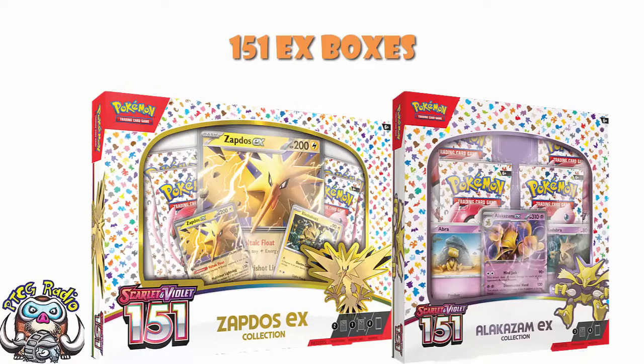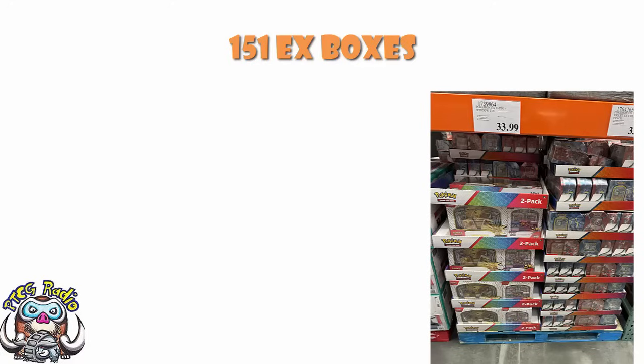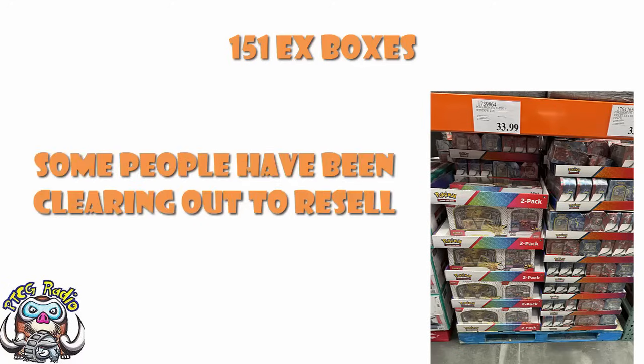Like the Koraidon and Miraidon tins I just showed you, that was a pretty good deal. I thought that was quite nice. This is a ridiculous deal. And I'm going to be honest with you, I have seen some people taking advantage of this. And I'm sure some of you have seen these pictures doing the rounds on social media as well. People who have gone to Costco and gone, right, let's buy literally all of them.